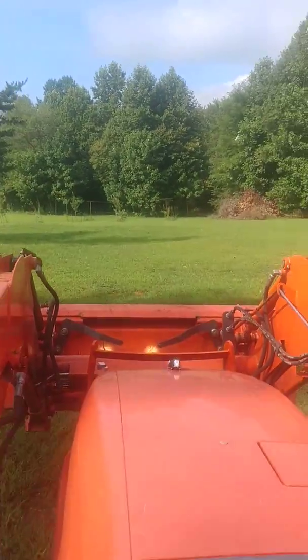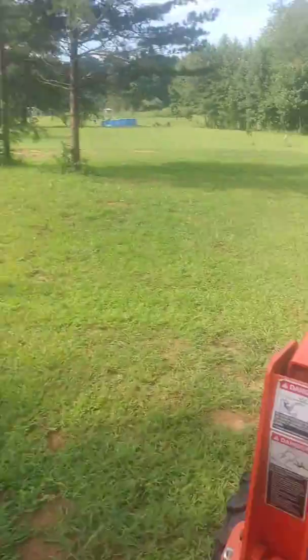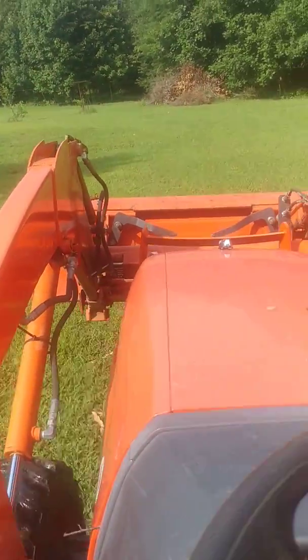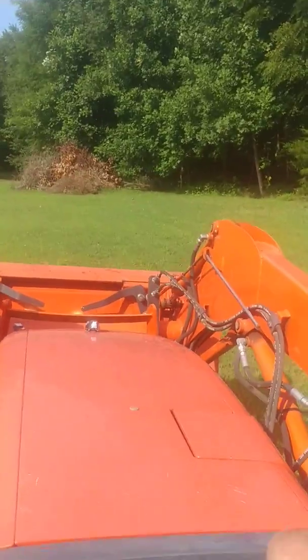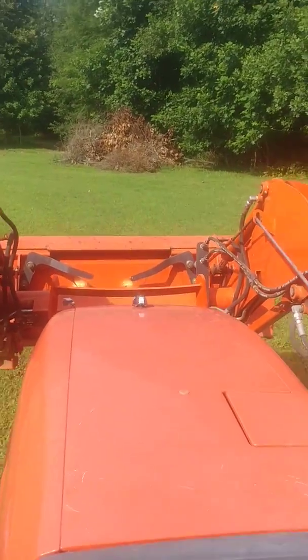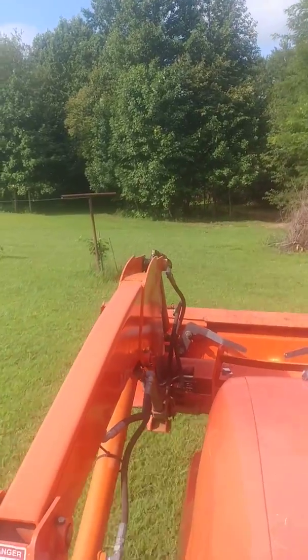I've done a lot of clearing myself. Cleaning all this up was all wood. Stuff I'm trying to keep here. I'm just trying to thin it out.